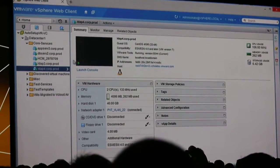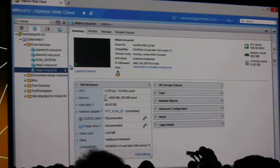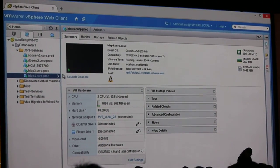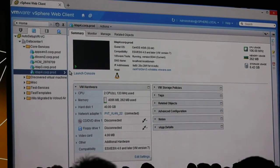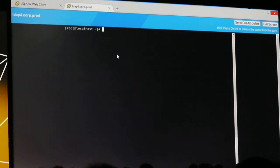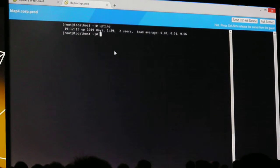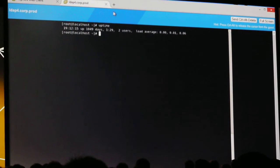Services that are already running in my environment, including some of the LDAP services. Customers like MIT and many of you have critical services that you can't really interrupt to move them around. For example, this particular LDAP 4 VM has been running for over 1,000 days. That's almost 3 years. So of course we can't afford to shut it down to move it to public cloud.